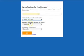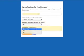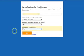Okay, bankruptcy, short sale, or foreclosure in the last 3 years. This is just a yes or no drop down. And then can you show proof of income? That's just a yes or no. Okay, then drag over another page break.